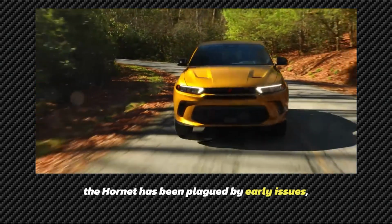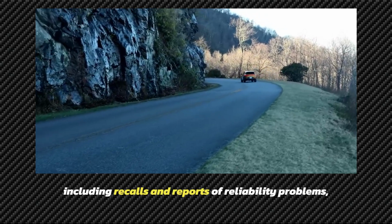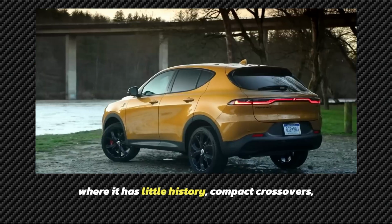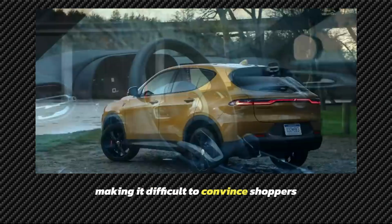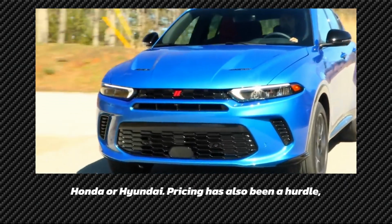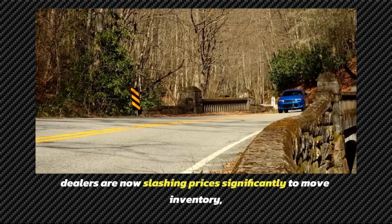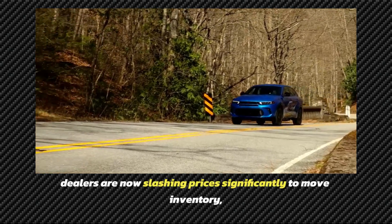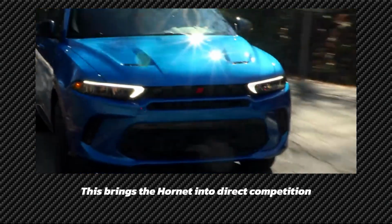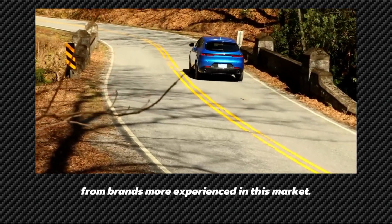So, what's going on? The Hornet has been plagued by early issues, including recalls and reports of reliability problems, which have shaken buyer confidence. On top of that, Dodge is stepping into a segment where it has little history, compact crossovers, making it difficult to convince shoppers who typically turn to brands like Toyota, Honda, or Hyundai. Pricing has also been a hurdle. While the original price aimed to position the Hornet as a competitive option, dealers are now slashing prices significantly to move inventory, with some models going for under $25,000. This brings the Hornet into direct competition with well-established small cars and crossovers from brands more experienced in this market.